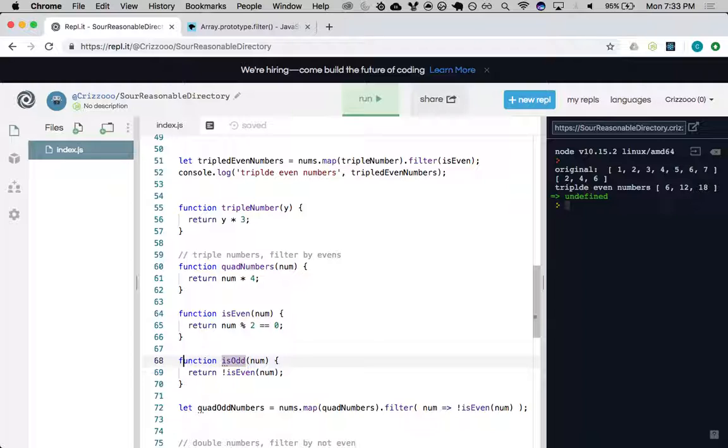And now all I did over here is I got cute because I didn't know if I'm going to use is odd over and over. So instead, this is how we can slightly modify a function. We could just pass in a real quick function that just flips is even. So that's one modern practice that you'll see.